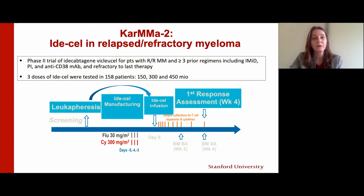This is the schema for the trial that led to ide-cel's approval. It was called the KarMMa-2 study. It was a trial for patients with relapsed and refractory multiple myeloma, and they had to have received at least 3 prior regimens. And these 3 prior regimens had to include a proteasome inhibitor, an immunomodulatory agent, and an anti-CD38 antibody. They were further required to be refractory to their very last therapy.